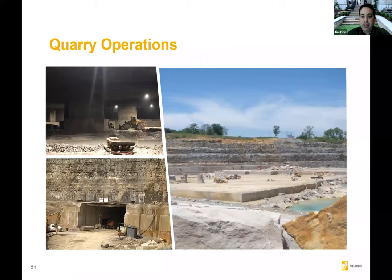So on the right, you see one of our open pit quarries, and that's primarily how Indiana limestone is quarried, using an open pit. Until about 5 years ago, there were primarily only open pit Indiana limestone quarries. On the left, you'll see a couple of open underground mines. The top one is our Elliott quarry. We acquired Elliott's limestone about 2 years ago, or a year and a half ago.